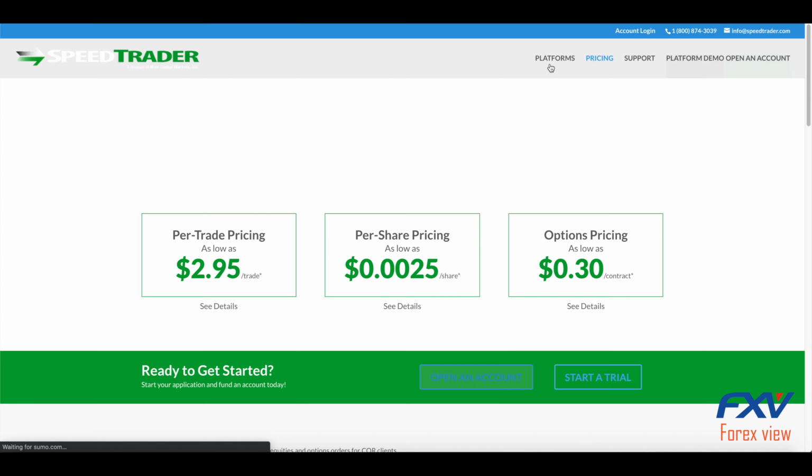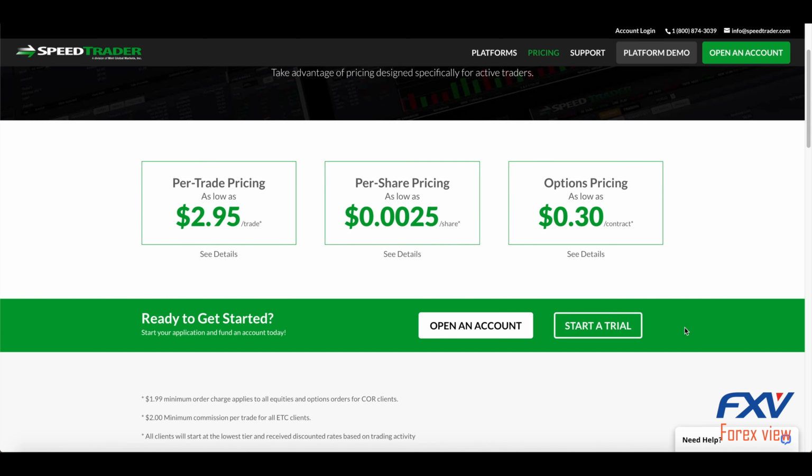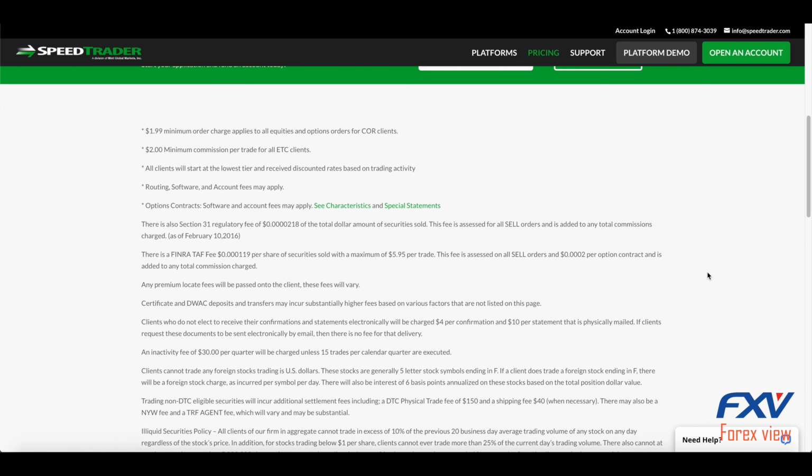As you can see guys, there are some commission fees here, per trade as low as $2.95 per trade, and also per share there is $0.0025 per share. There's also $0.30 per option for its pricing.